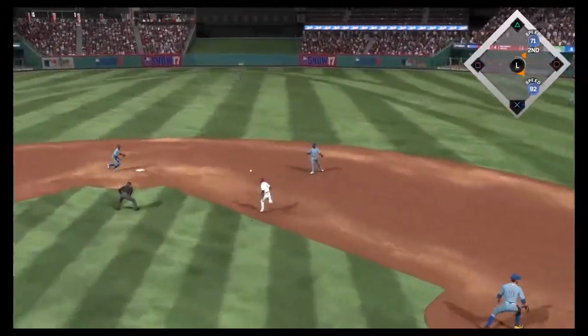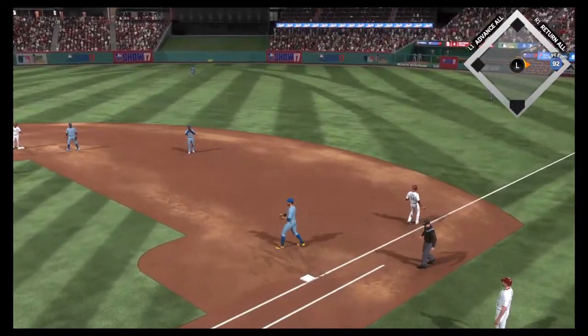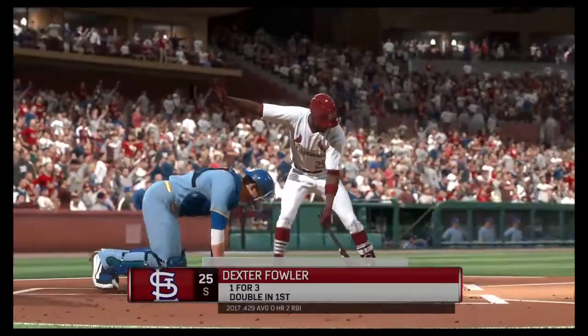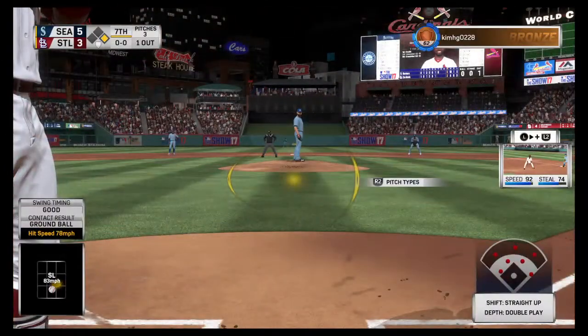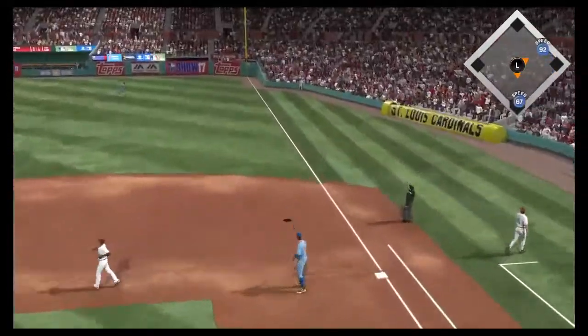Oh, on the ground to first. Can this be 2? Here's Castro for 1. On to Belt, but it won't be in time as they just settle for 1. The left fielder, number 25. Digging in, the switch hitter, Dexter Fowler. He got on top of one and was a ground out victim last time.